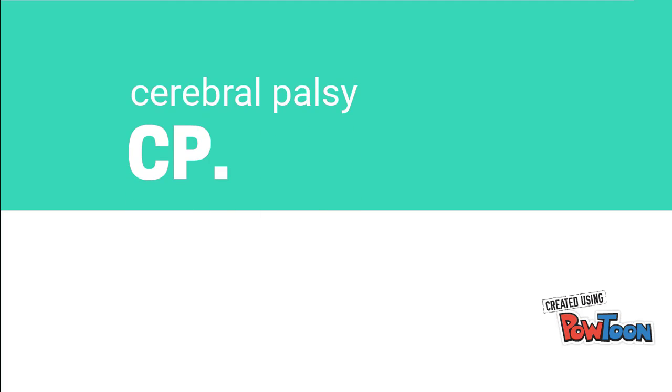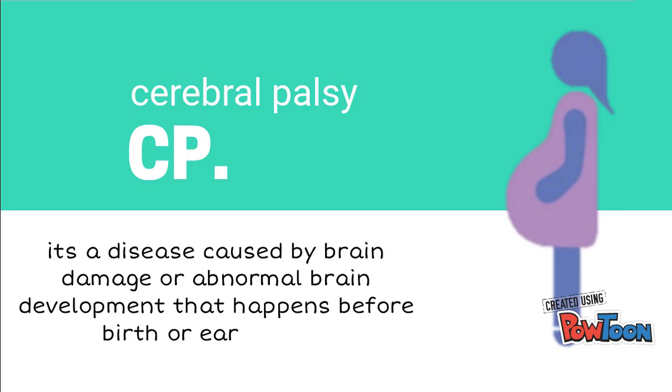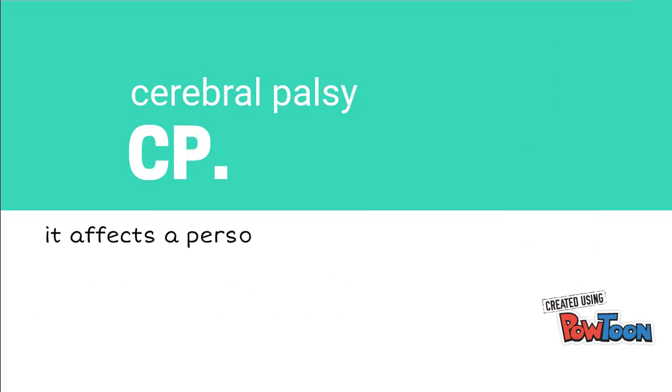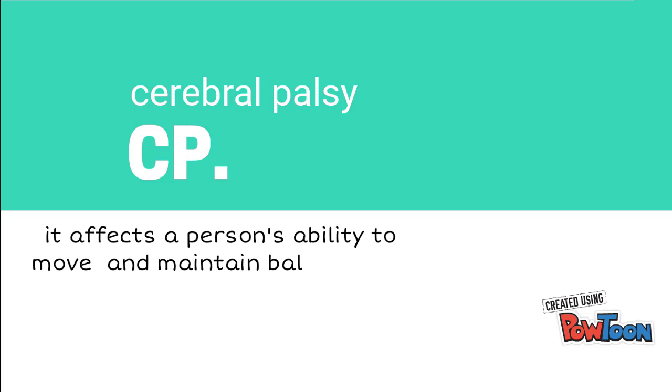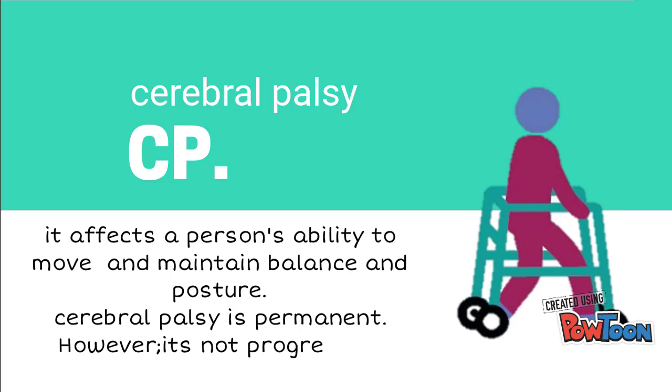Cerebral palsy, or CP, is a disease caused by brain damage, or abnormal brain development, that happens before birth, or early in life. It affects a person's ability to move and maintain balance and posture. Cerebral palsy is permanent, however, it is not progressive.